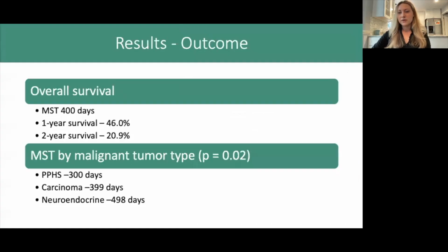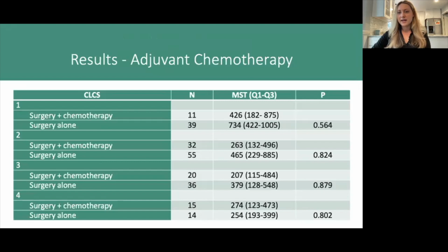Median overall survival for all dogs with pulmonary neoplasms was 400 days. 1-year survival was 46% and decreased to approximately 21% by 2 years. Survival analysis of malignant neoplasms, for which at least 5 cases were represented, resulted in significantly different survival times between groups, with median survival of the histiocytic sarcoma cohort being 300 days, carcinomas 399 days, and neuroendocrine tumors surviving 498 days. We also investigated the effect of adjuvant chemotherapy for each clinical stage of disease for dogs with pulmonary carcinoma.